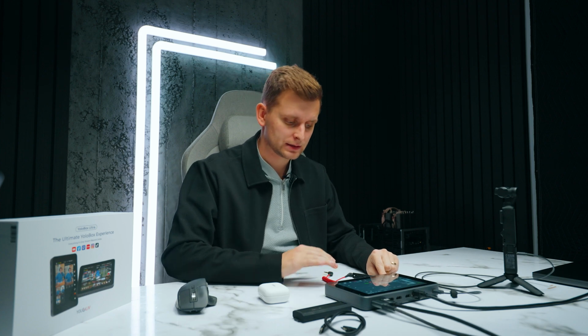Second thing is the charger is not included with it. So even though you have a USB-C cable, if you want to charge it up, you're going to have your own charger. It's not included in the box.